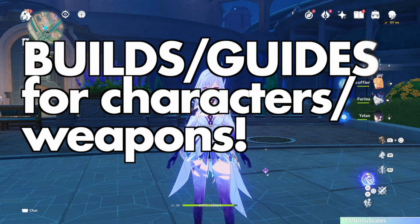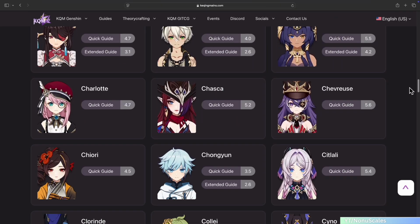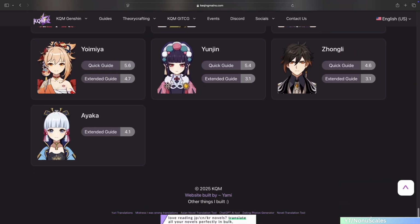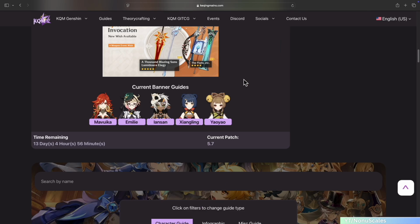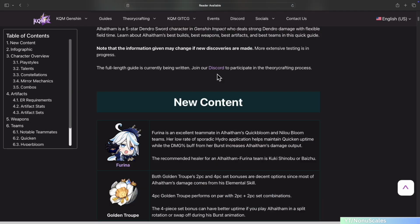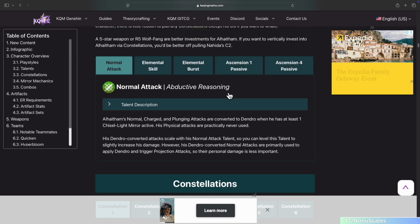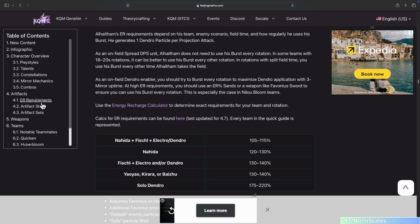Next, we're moving on to the websites that help you build your characters and learn more about them. Number 1. Keqing Mains Guides. KQM is the largest theory crafter group in Genshin, and they're an amazing community with so many useful guides. If you ever want to read deeper into a character's kit or actually understand them and what their talents do, go to KQM. Even their non-detailed quick guides tell you everything you need to know. They go detailed on weapon choices and artifact sets, and especially stats and ER requirements based on different teams too.